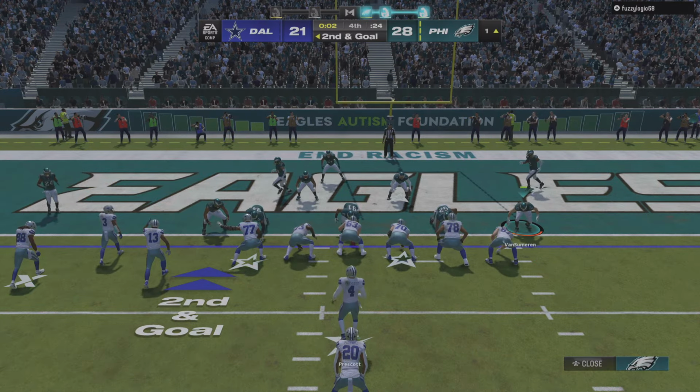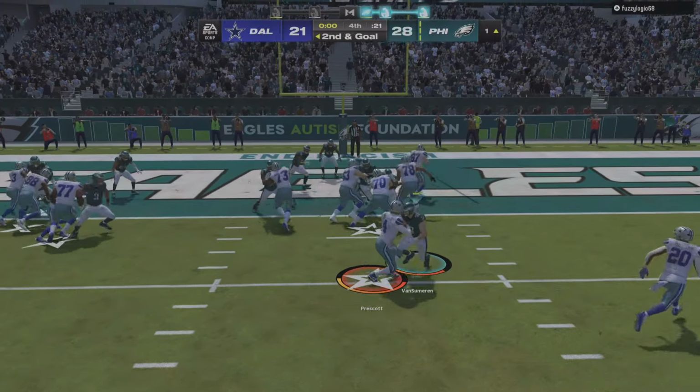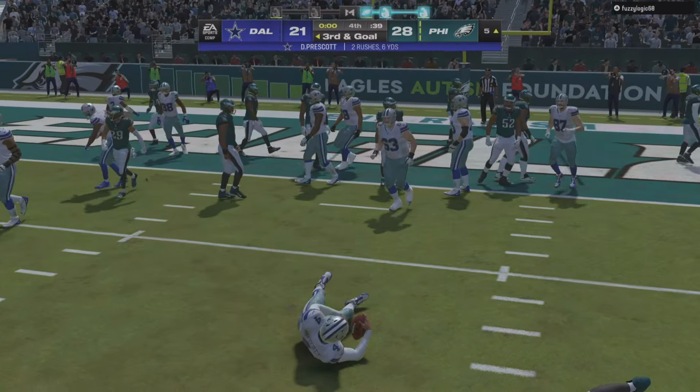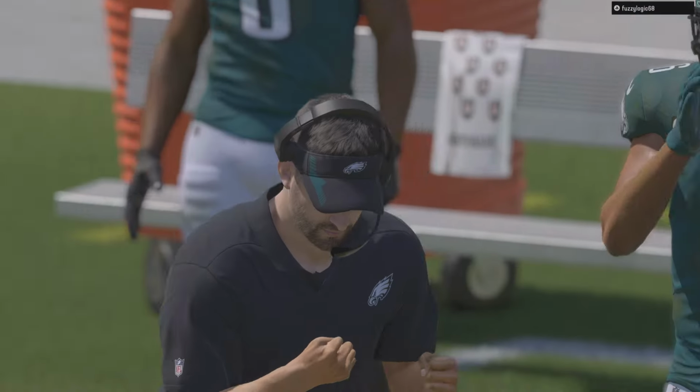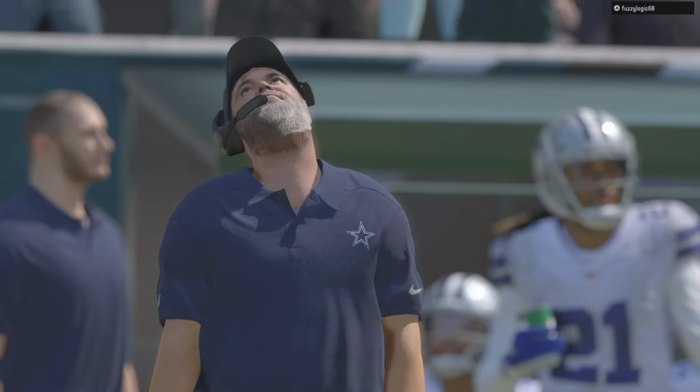Second down, goal to go. That'd be the fix. Losing yardage to the five. What a ball game this was. What an atmosphere this was. And the whole team.